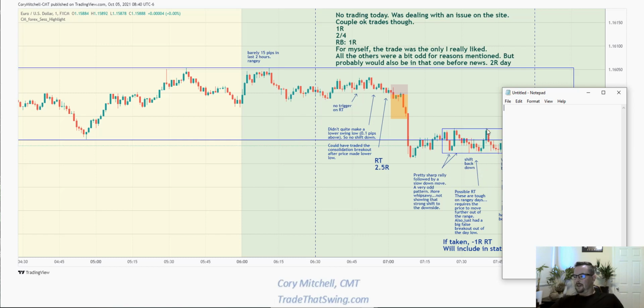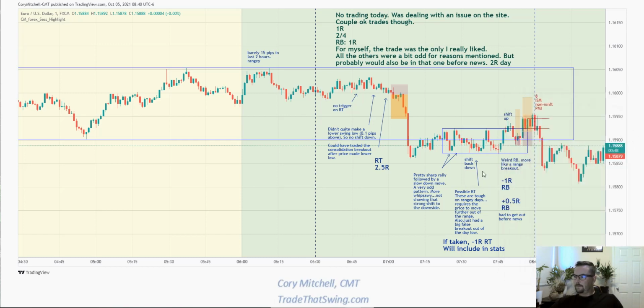Here we have a little shift up. Then we drop right back to the low. So no opportunity to get long if you had considered this a rounded bottom or something. This just drops right back to the lows. At this point, we managed to get maybe a pip or so above this range. Not super compelling again, but my thinking was we tried multiple times to drop and we couldn't. So maybe this is the time that we're going to start going long.